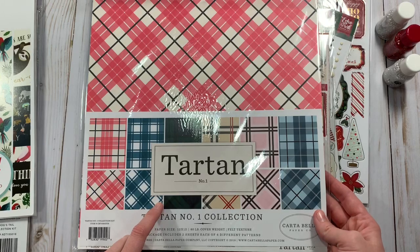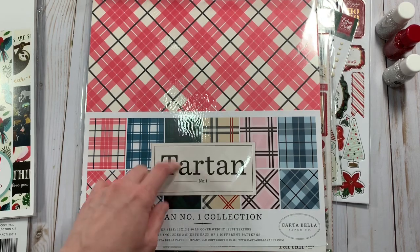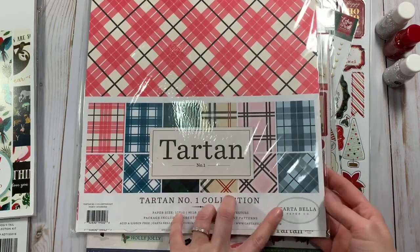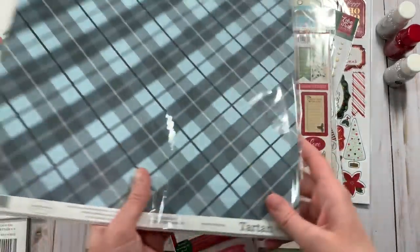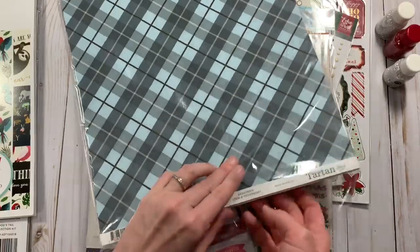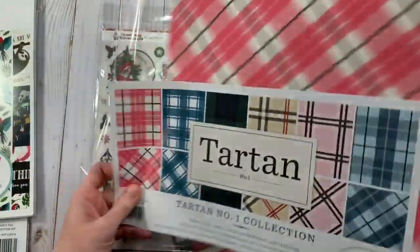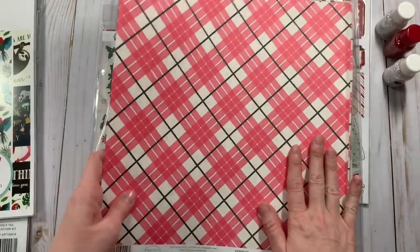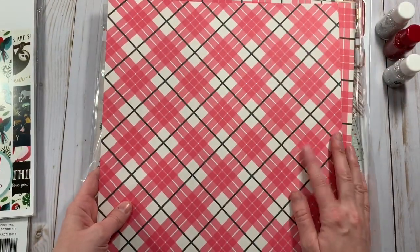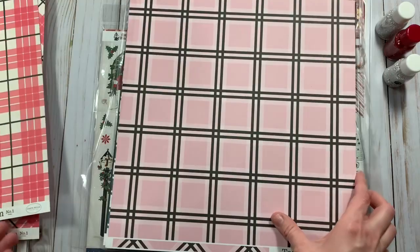I was able to get my hands on tartan number two, which was the Christmas line that they had come out with last year. And I absolutely love this paper. And this is Cartabella. So they had Cartabella and Echo Park at the booth. They didn't have as many selections for Cartabella papers, but I did pick this up because I had been eyeing this for a while. So this is Cartabella, so it has the amazing texture. It's got this really, really great pink plaid, so it comes with two of each.